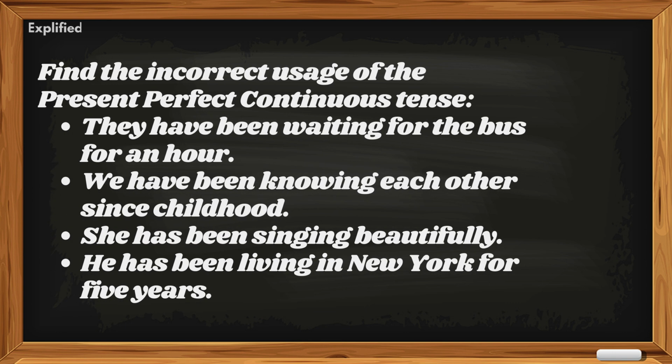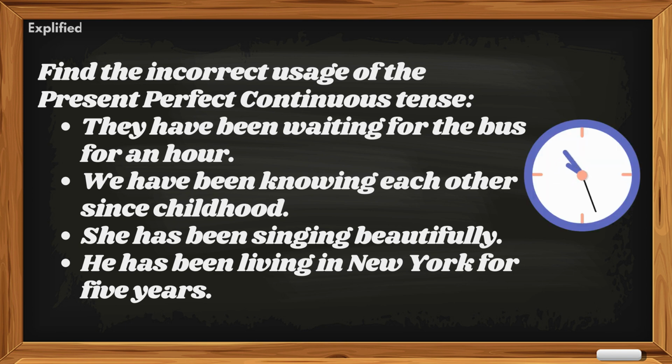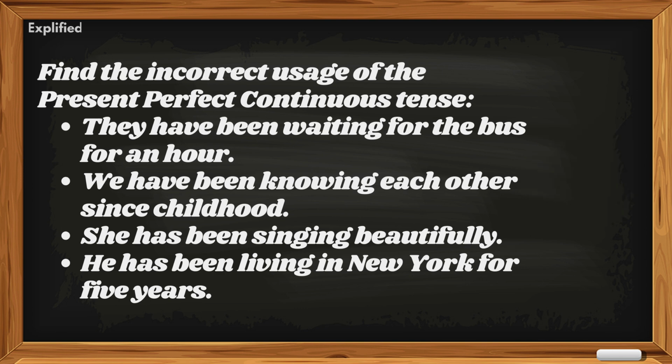Find the incorrect usage of the present perfect continuous tense. They have been waiting for the bus for an hour. We have been knowing each other since childhood. She has been singing beautifully. He has been living in New York for 5 years. Answer. We have been knowing each other since childhood.